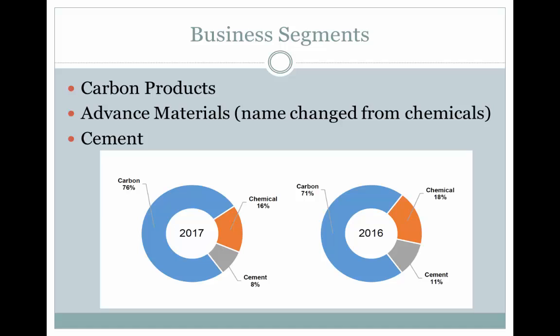So basically Rain Industries has three business segments: the carbon products, advanced materials, and cement. For advanced materials, they have changed the name from chemicals from the current year. So if you see, the major portion of their revenues is coming from carbon products, which is around 76% in 2017, then 16% is from the chemicals or advanced materials, and the smallest one is the cement business, which is around 8%.